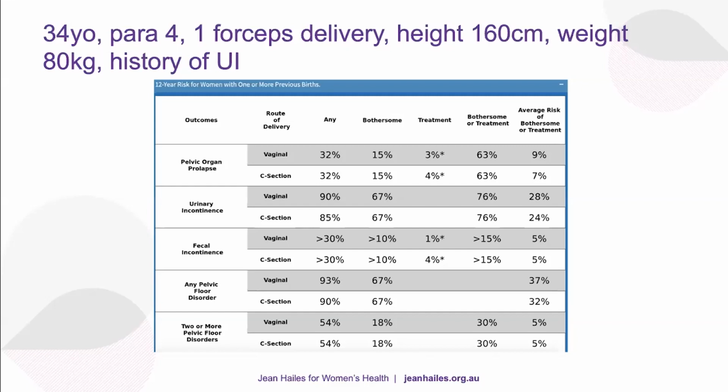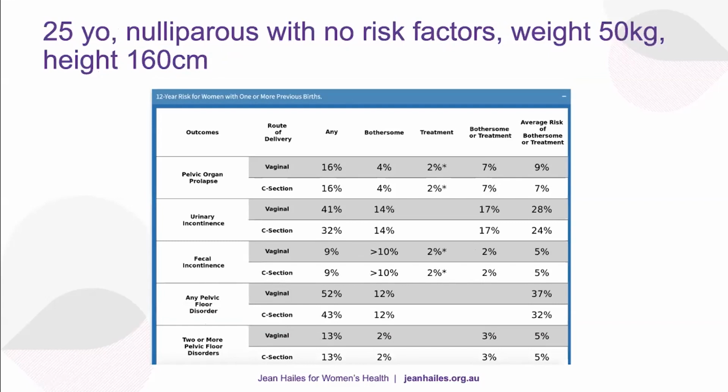So this is also a guide for the patients and counseling, a tool to guide them to make a decision. It's not a tool to say you need to have a vaginal birth, you need to have a cesarean section. That is not what it means. It's up to the patient. I always reflect that back to the patient. What do you think? Do you think this figure or this risk is acceptable to you? So we need to individualize the care as well.